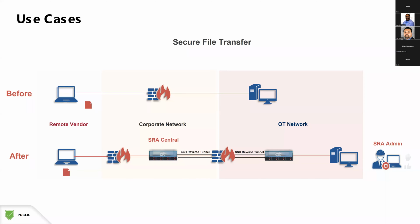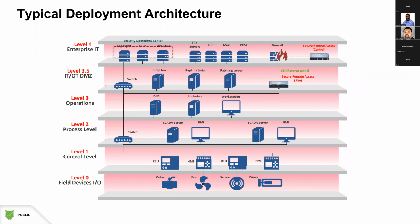Same thing goes for secure file transfer. As we mentioned earlier, if you're doing any type of firmware updates and we need to drop in the firmware package, previously, if you don't have an SRA and you're just connected to the firewall, you can drop that upgrade packet right into the network. Using SRA, you go through the firewall, but the packet itself would then be inspected to make sure there was no malicious intent, so that you know it is a true upgrade packet that has been verified. So this is what a typical deployment architecture would look like. And this is based off the Purdue model.